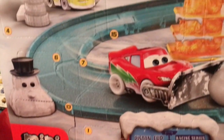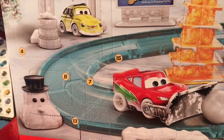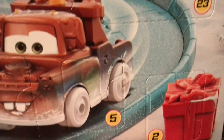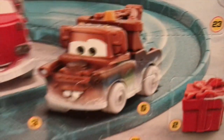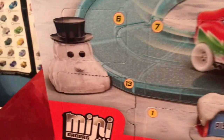Now last year, I believe day two was track pieces. My prediction for this year was that it was going to be track pieces again, but then I saw just how small day two's box was. So, I'm going to do my prediction. I hope it's this. This is one of the things I really want, but this seems like the type of thing they'd put towards the end of the Advent Calendar.